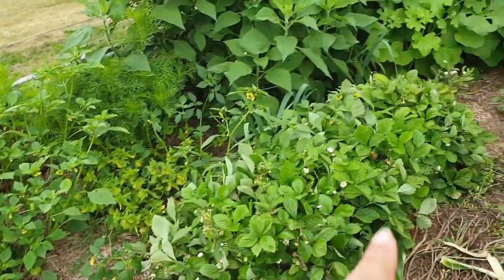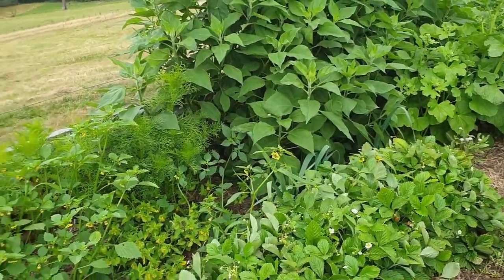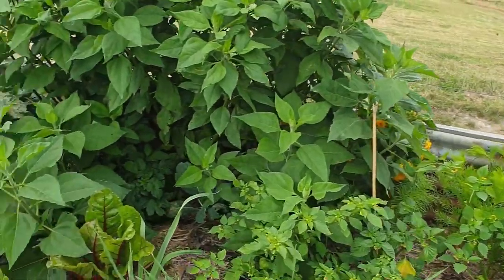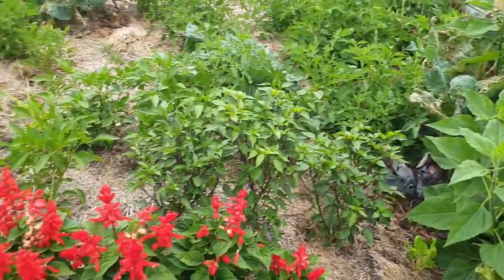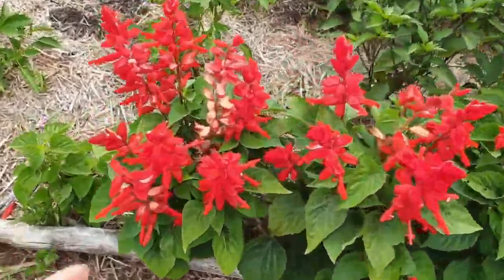I found my first cosmos flower. I was very excited about that. Super, super pretty. More tomatillos here. Yeah, that's all right. It's making seeds now.